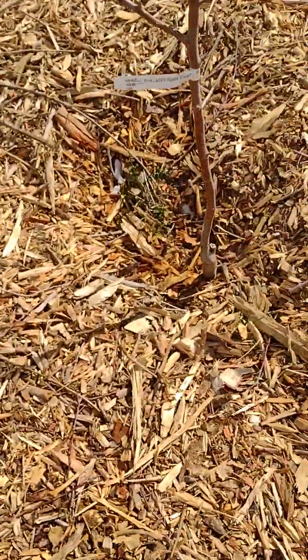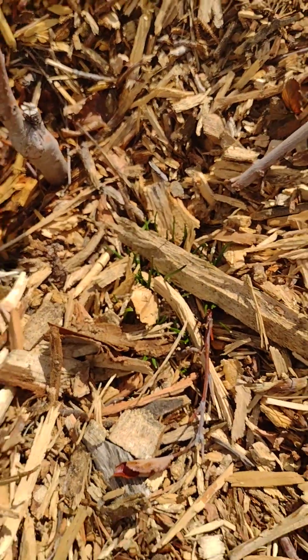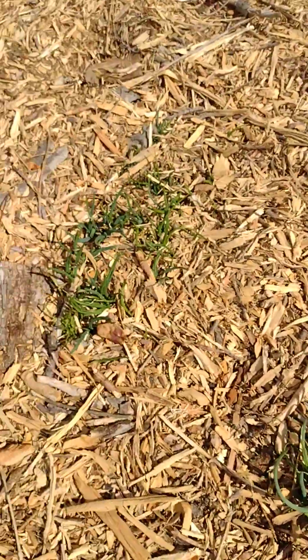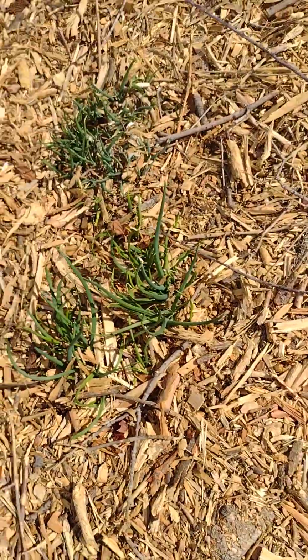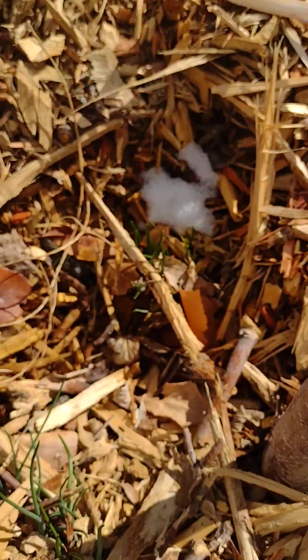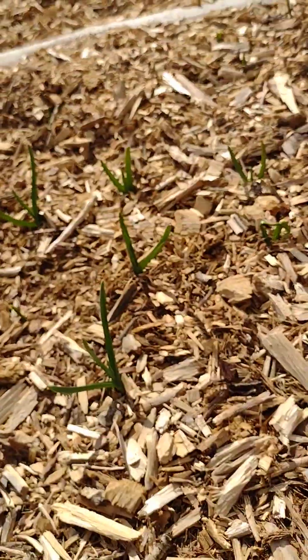The rhubarb has broken dormancy. Chives and garlic chives over here. Egyptian walking onions. So spring onions. More chives. And then the garlic bed has broken dormancy.